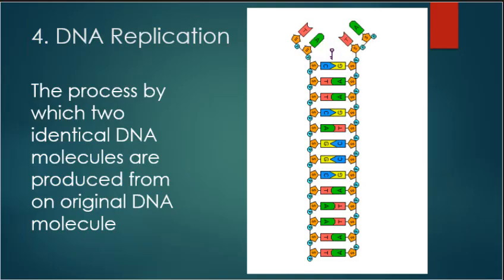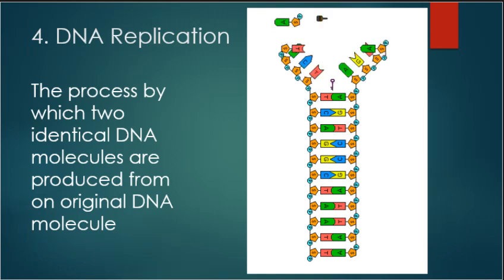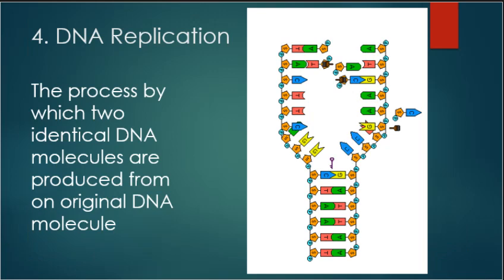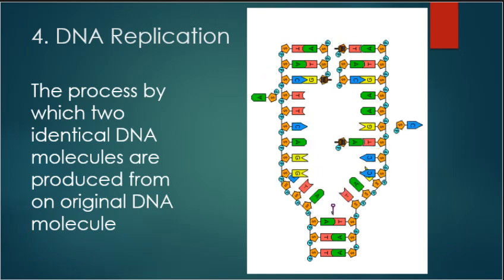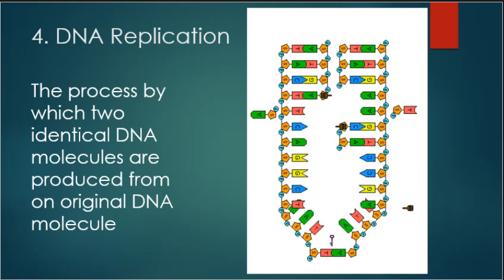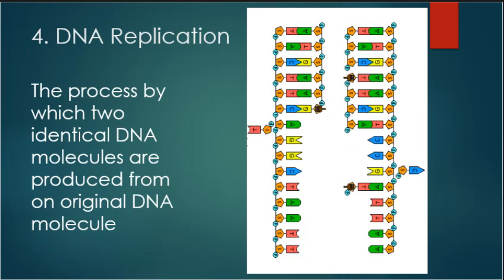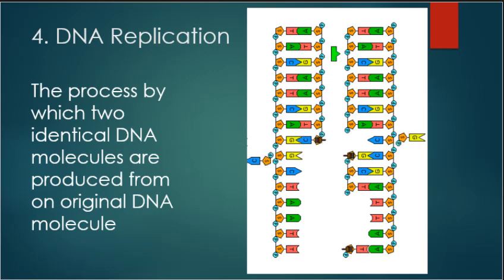And now let's watch replication. The first thing, my DNA here is going to unzip. It's unzipping, and then new base pairs are coming and matching in there like a puzzle. It's unzipping down here still. And new base pairs are going to come in. They're going to link up, and now I end up with 2 new strands of DNA. Where are those nucleotides coming from?